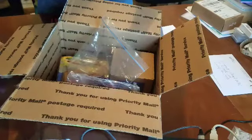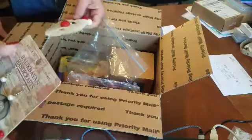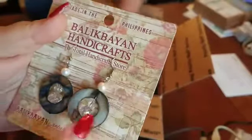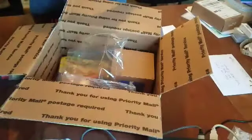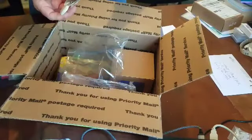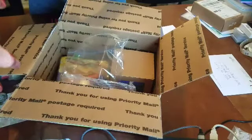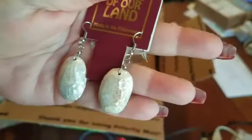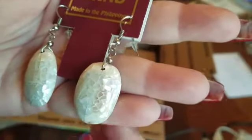Oh my god! Cool. Oh, those are beautiful. Handcrafted. Look at these earrings. That's a shell. Those are gorgeous. And those are also made in the Philippines. Oh, and here's another pair of earrings. Look at these. Turn these around. Look at how pretty. They're like AB coated. You see that there's a shimmering change in color. I see pinks and greens in there.